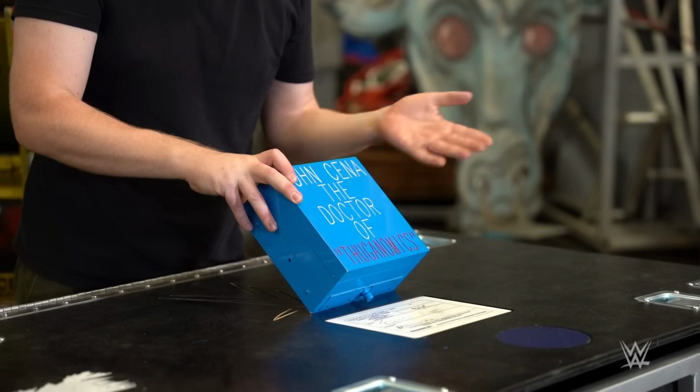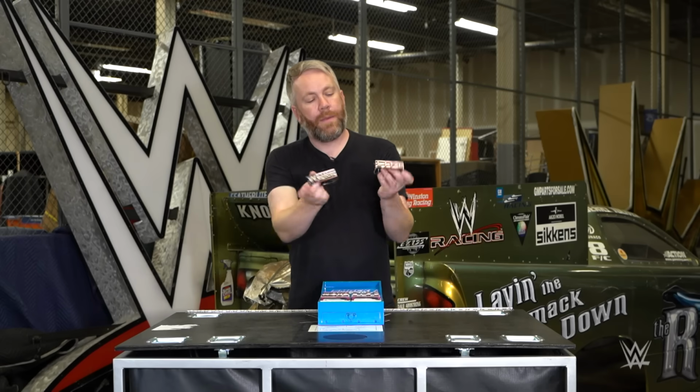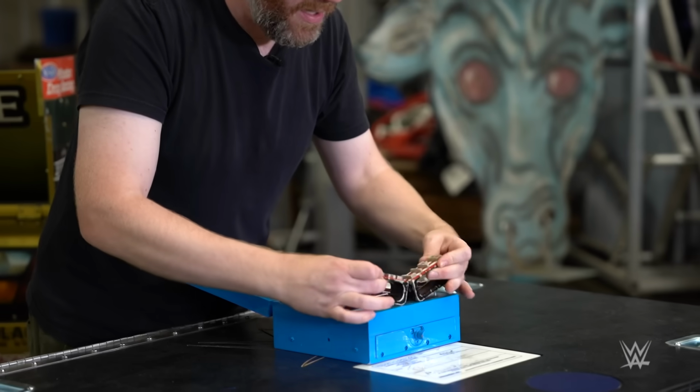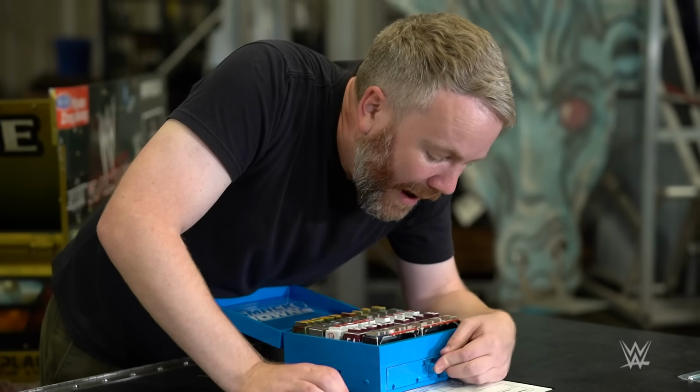This is just the carrying case for John Cena's nuts. Specifically, early in John Cena's run on SmackDown, he came out wearing these. Word life. Okay, so the weird hidden feature of this box, and I wish it would pop out, is this is a CD player too.